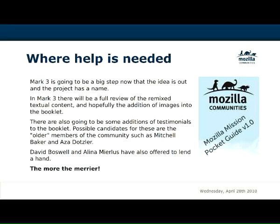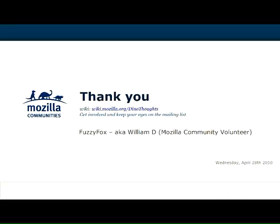The more people, however, that are helping, the better. The more the merrier, as the saying goes. More people that are helping, more ideas we can get fed into the project, more booklets we can produce, the quicker we can produce them. All of this is a good thing. The more people, the better.